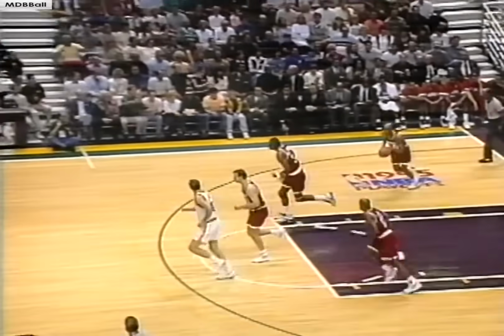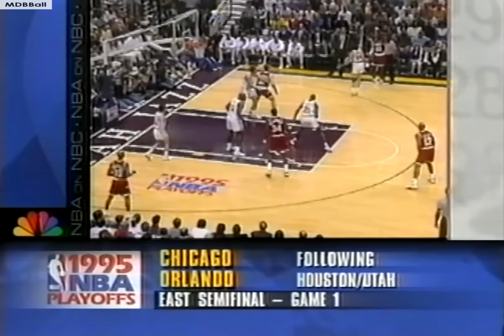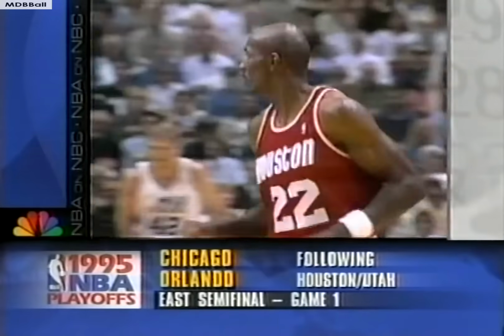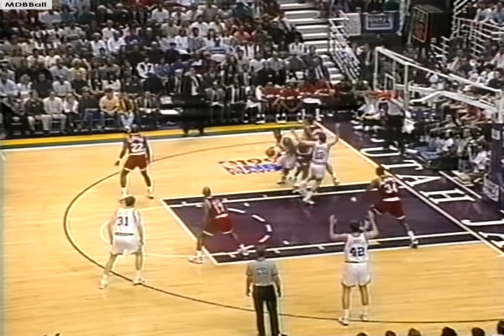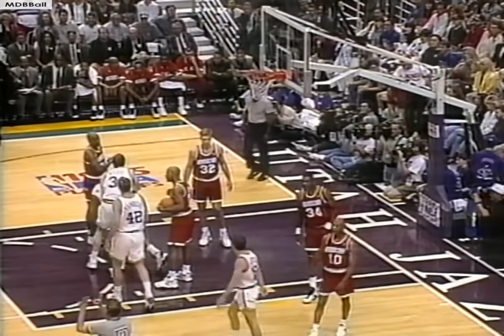And saved by Drexler. Shaquille O'Neal and the Orlando Magic. Drexler. Clyde Drexler red hot here to start the second quarter. Chilcutt trying to handle Malone. Quick spin. And drew the foul. Hakeem Olajuwon wants an offensive foul from Malone, and he may have a point.